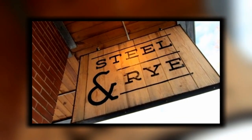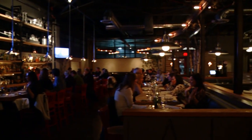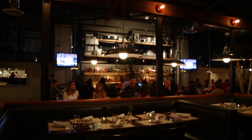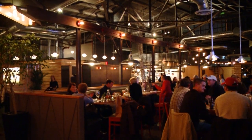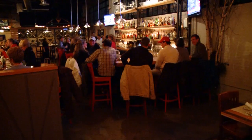At Steel Rye in the Lower Mills section of Milton, owners Dan Kerrigan and chef Chris Parsons have created a huge industrial eatery in a building that was once a garage. The steel really represents the space with all the steel structure in here, and the rye represents the first water-powered grist mill in the country, which was in Lower Mills.